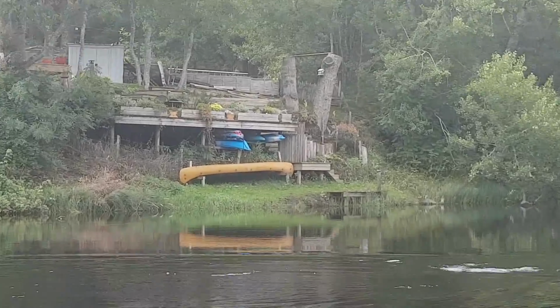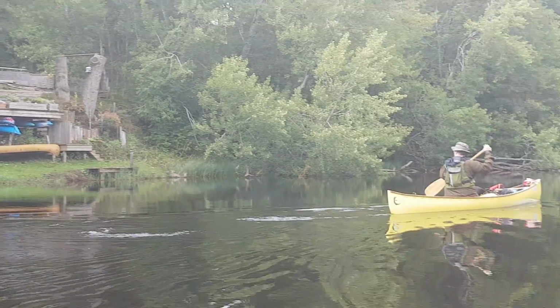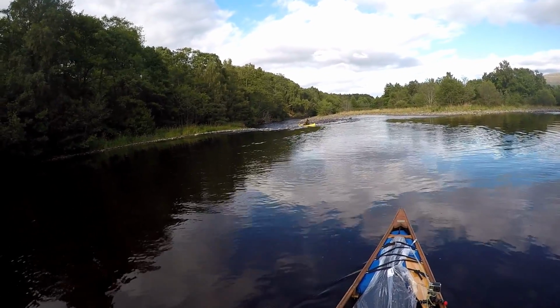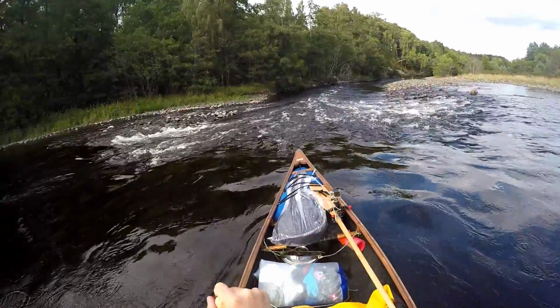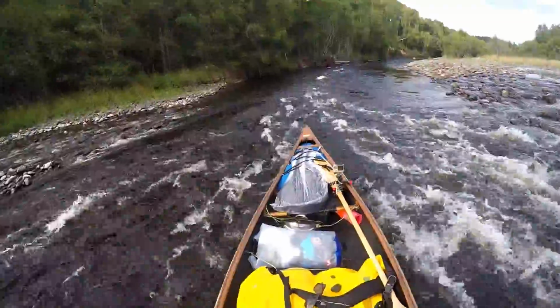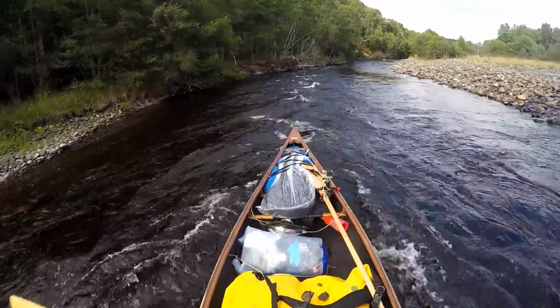Clearly we were not the only ones that enjoyed the easily accessible waters along this river, as almost every house along the banks had some sort of boat, whether it be a canoe, rowing boat or kayak. After a long stretch of flat paddling, we were glad that the river was starting to flow a little bit faster.